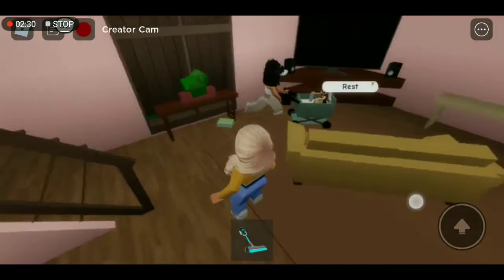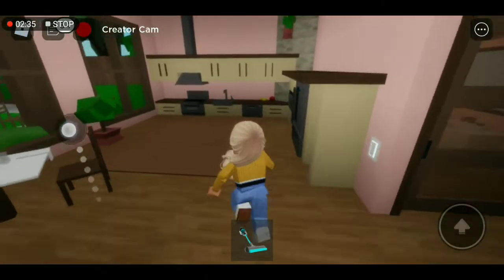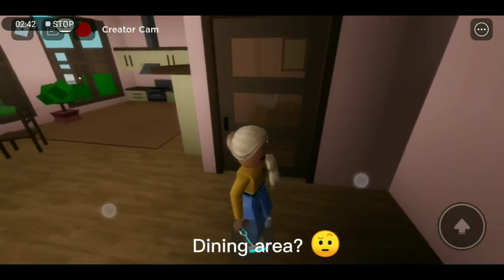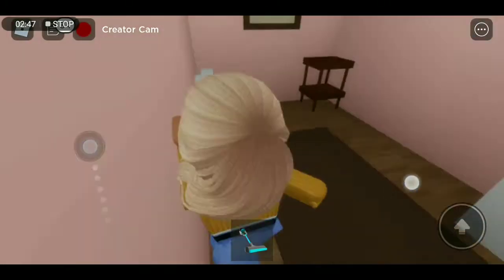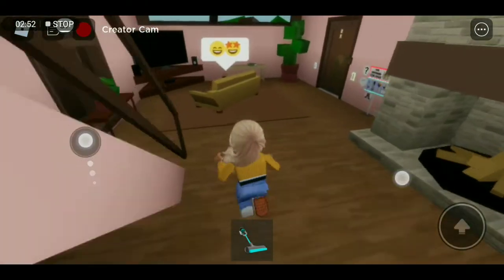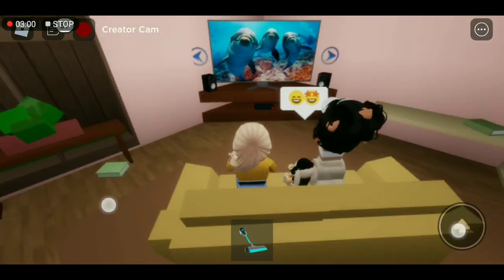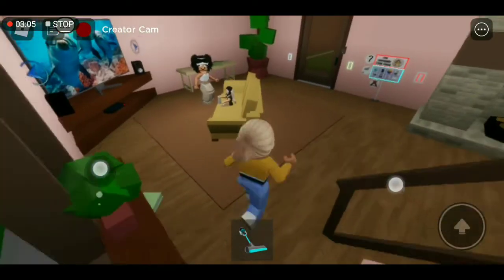Just sit down, relax. Okay, so this is our new house. This is the kitchen and the dining area. Oh wow, I like the flowers, it's so cute. Thank you. And over here we have a downstairs bathroom. It just doesn't have a shower, but it's a downstairs bathroom. Let me put some cartoons on for Bree. I don't know what she likes to watch. Or maybe she likes dolphins. She likes dolphins. Okay, let's let her watch some dolphins.